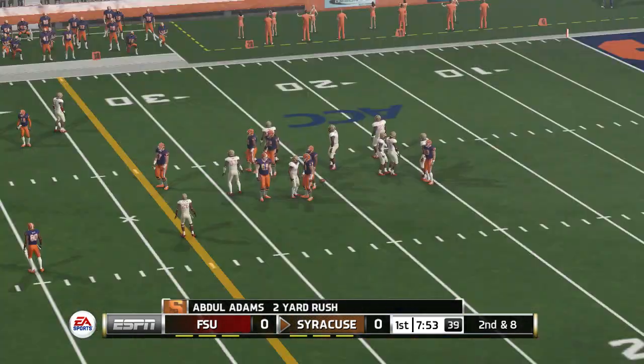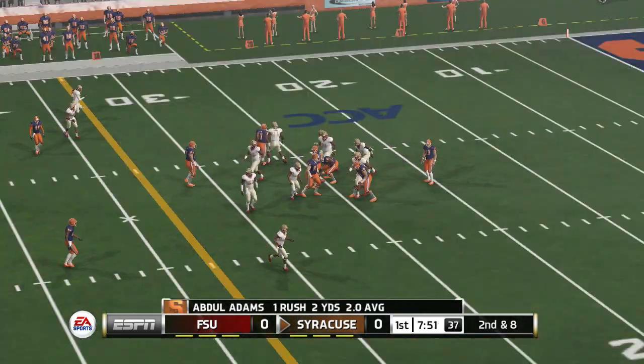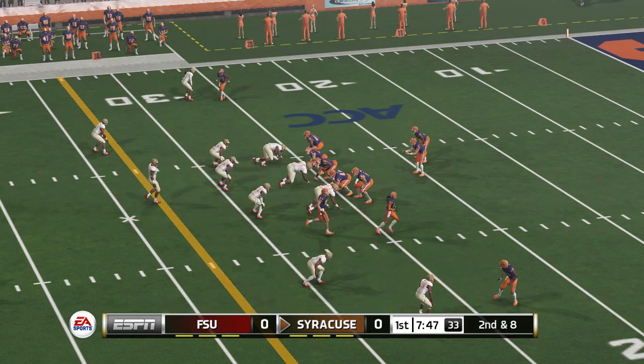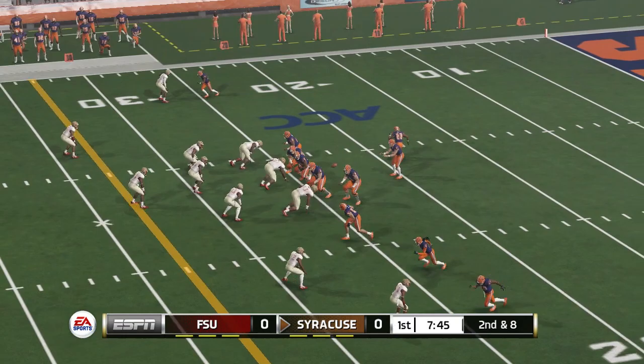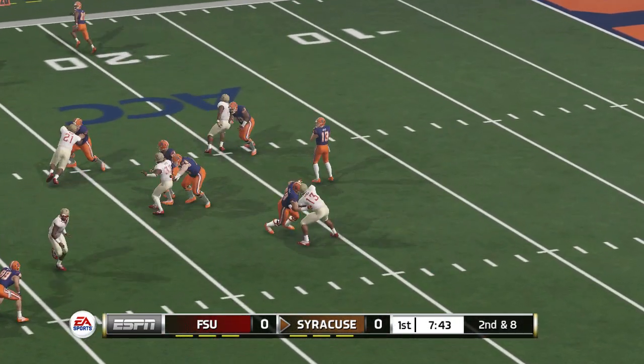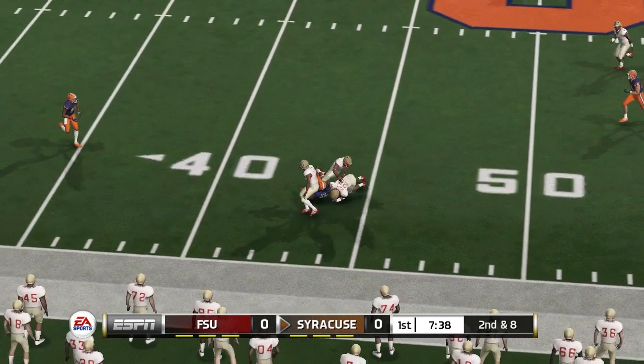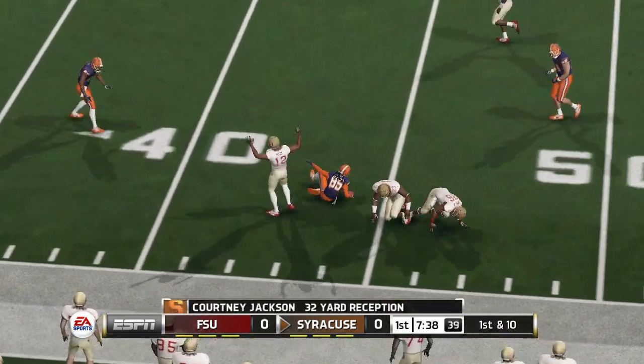Adams comes away with 2 yards on the carry. That's a gain of 2 on the play. That makes it 2nd and 8. 5 guys will be out in the pattern as they're in the shotgun. Throws it in a hurry. Tackle made around the 43-yard line.